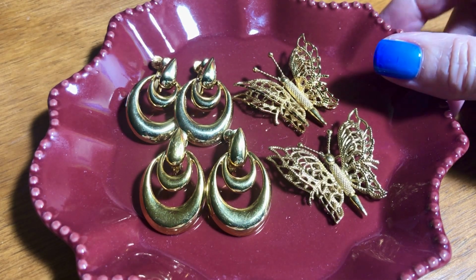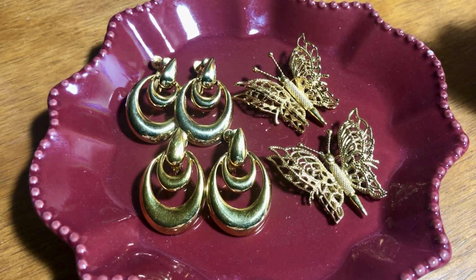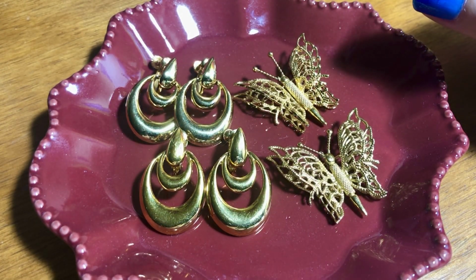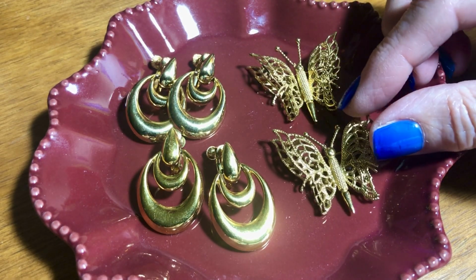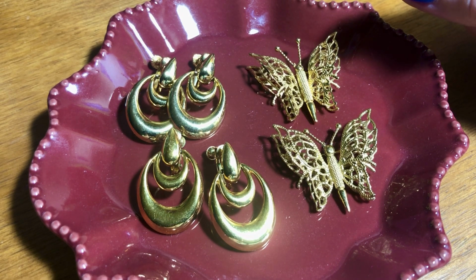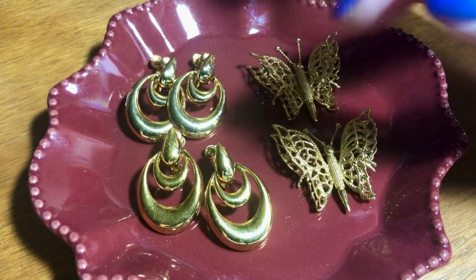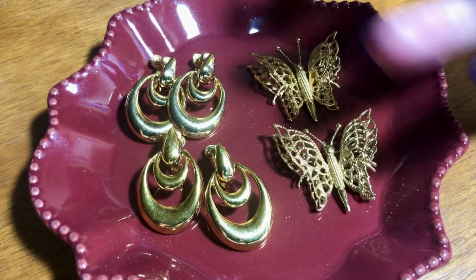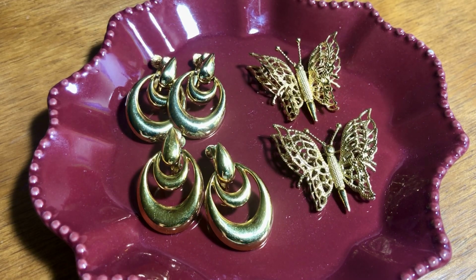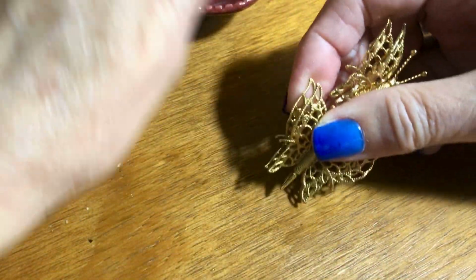I have here on this little plate two seemingly identical Monet pins and two seemingly identical Napier pairs of earrings. But do you think they're the same? I don't know what the reason is other than it could be a different manufacturer, but I tend to think that there are differences between these pins and earrings because of a cheaper quality of materials or just a cheaper way of making these. So let's look at them closely and I'll show you what I mean. We'll check out the Monet first.